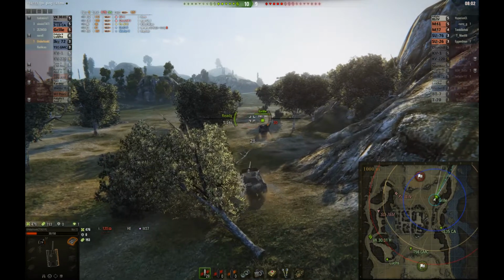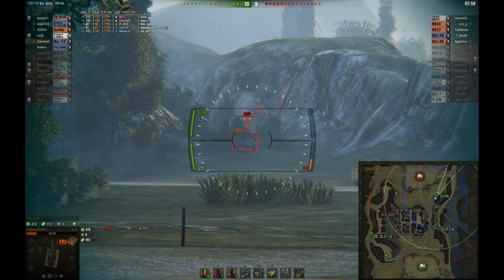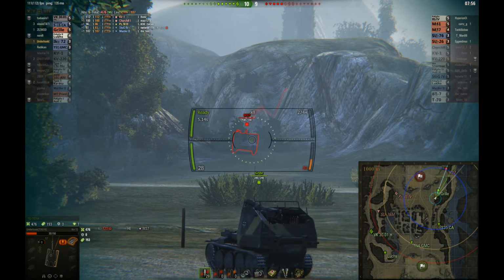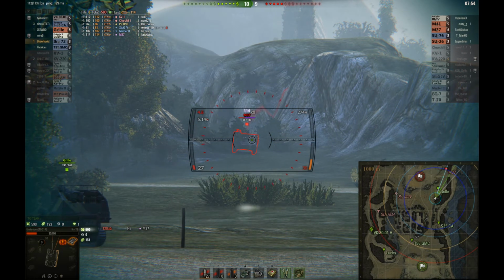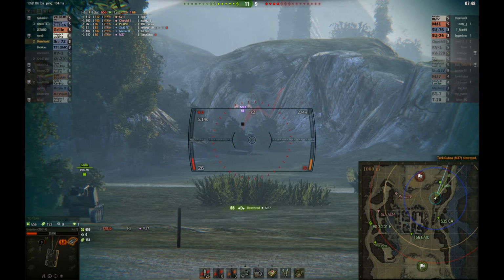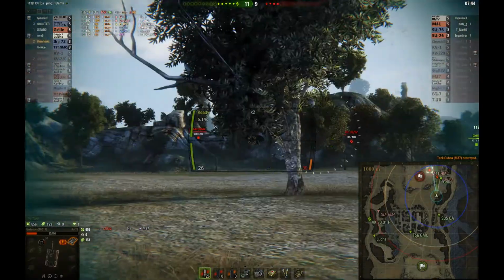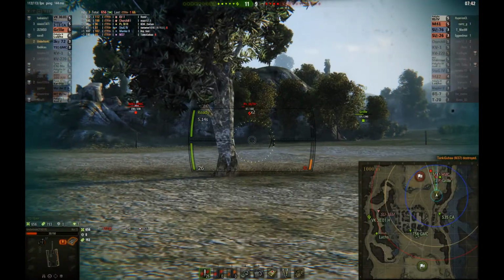Oh, I'm getting a bit too close to him. That tree slowed me down. That was nice. So, there we are. Enemy artillery spotted. And probably spotted by him because I've got terrible view range as well. Lining up. Hopefully he's aiming at the other artillery. Nice hit, 114, that's good damage for this gun. And he actually aimed at me, the bastard. He aimed at me! The cheek! Anyway, he's dead.